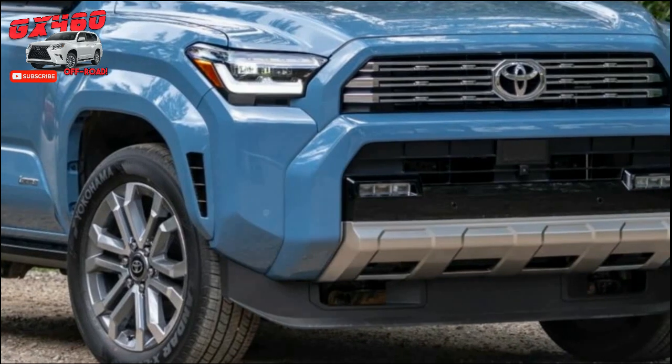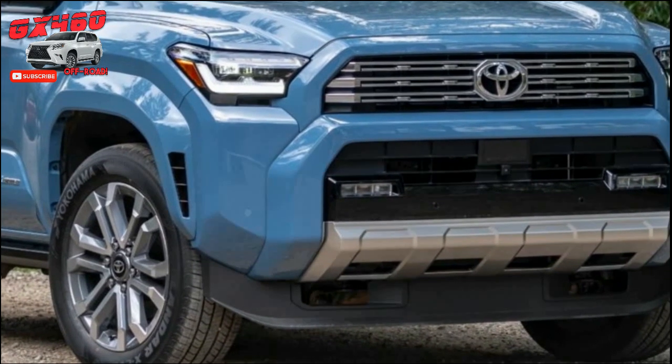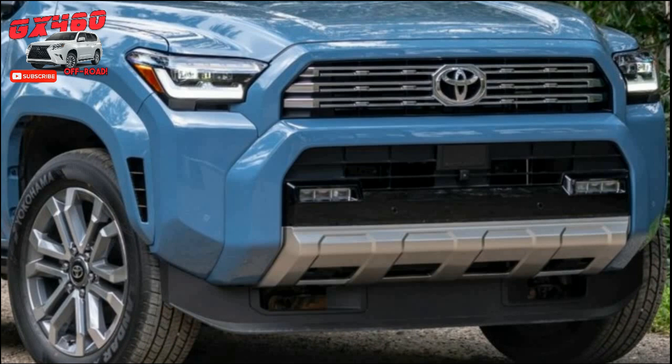That old antiquated V6 in the old 4Runner that everybody said was so reliable, but at the same time they said it was a dinosaur engine and antiquated, and when are they going to update the tech? Well, here you go. It's here. You get a 2.4 four-cylinder turbo, and it's here to stay.